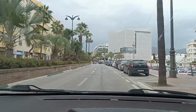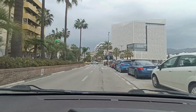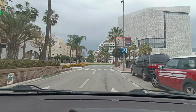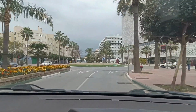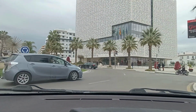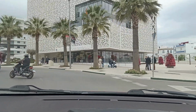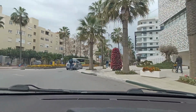So this is your bonus material at Estepona, and what I'm going to do is show you the drive out to the motorway and how easy it is to get in and out of the centre of town, this town hall. You can see it to your right hand side here now. I'm still waiting for all the comments on the video of whether you A, like it, love it, B, hate it, don't like it, this building.